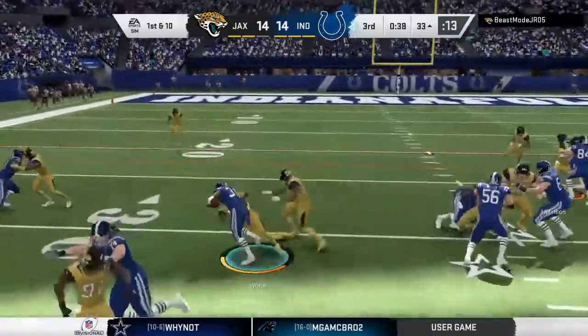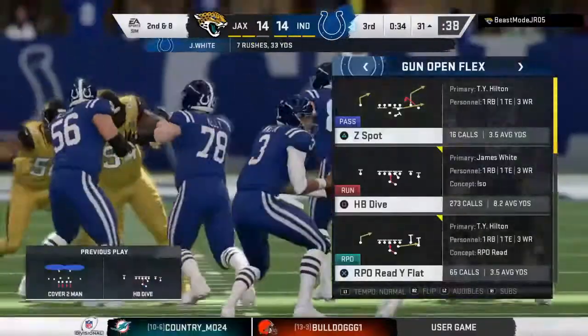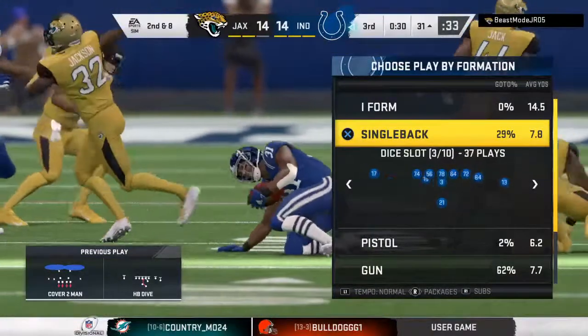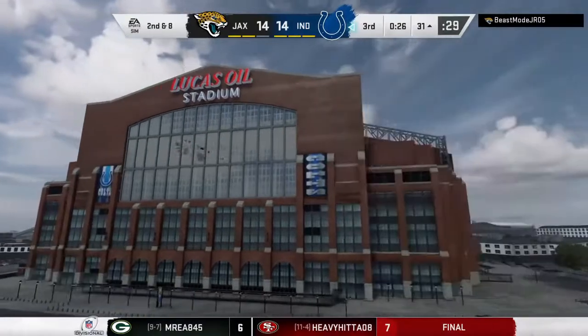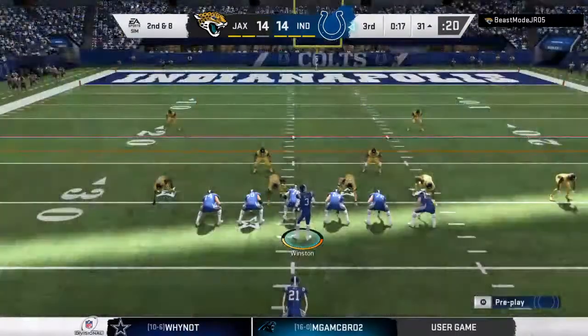On 1st down, it's White. Telvin Smith that time there to make the play. I know that speed is the hallmark of today's NFL game, but the key to good rushing defense is still having your linebackers set the edge. The last run got a couple.